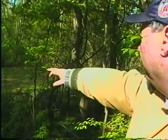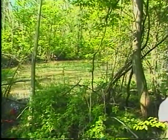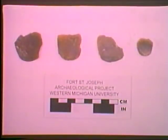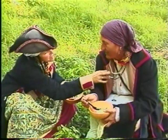And then this lower area, what looks like a swampy area now, is the area where in 1998 we dug a series of shovel test pits. We were able to identify gun flints and gun parts and pottery and animal bones from colonial meals. And this coincides with what the documents are telling us about the location of the fort as well.